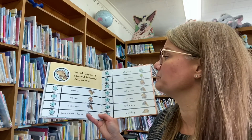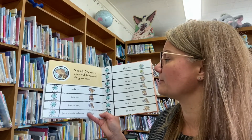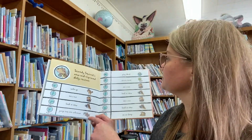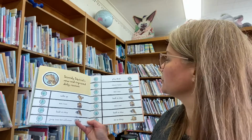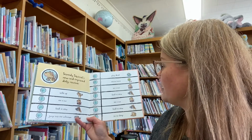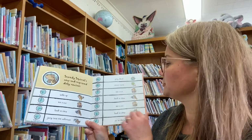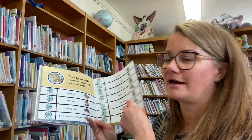Scaredy Squirrel's new and improved daily routine. 6:45, wake up. 7 o'clock, eat a nut. 7:15, look at view. 9:37, jump into the unknown. 9:45, play dead. 11:45, return home. 12 o'clock, eat a nut. 12:30, look at the view. 5 o'clock, eat a nut. 5:31, look at view. 8 o'clock, go to sleep. So it didn't change too much, just the jumping into the unknown, playing dead, and returning home. A little bit of excitement added to his life.